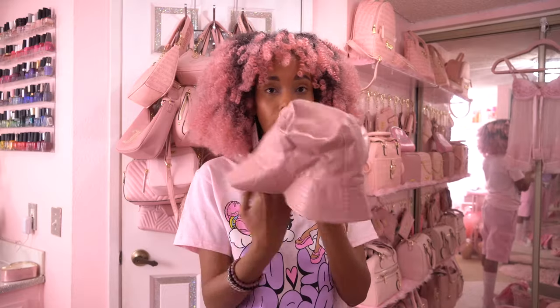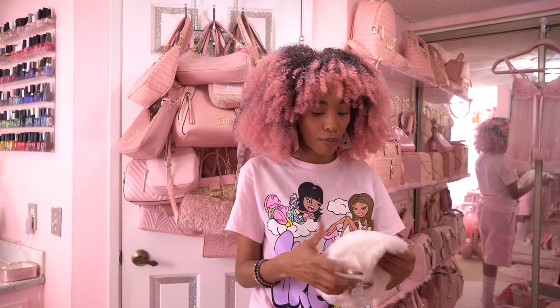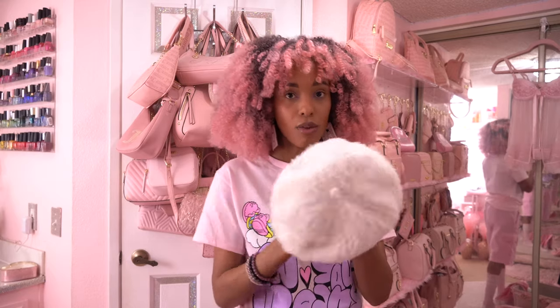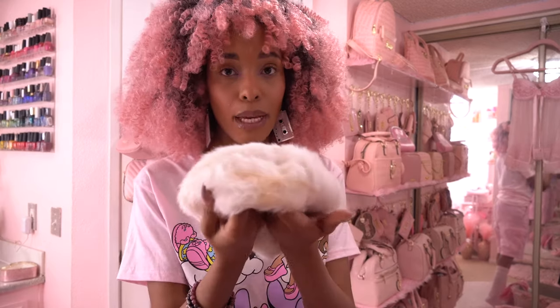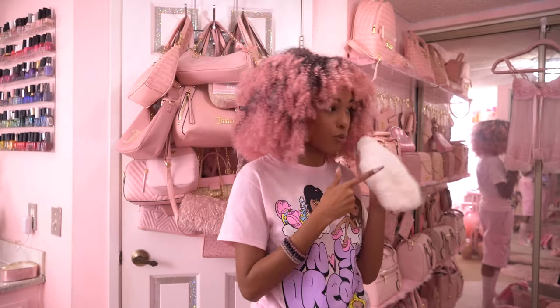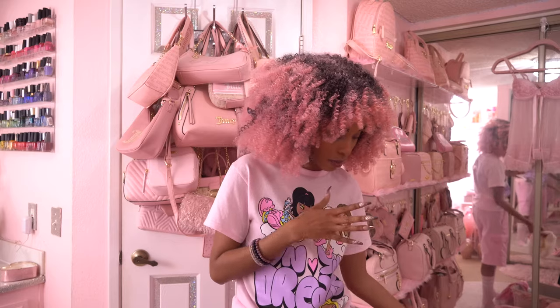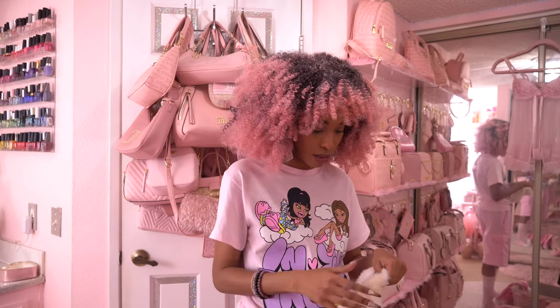Another bucket hat, keep. These ear warmers for winter, keep. Oh, this is another beret, but it's this white furry beret and it has makeup on it. But I think I'm gonna keep it anyway. I just feel like these are really cute for when you travel somewhere. I don't know, I'm gonna keep it. I need to wash it though, but I'm gonna keep it.